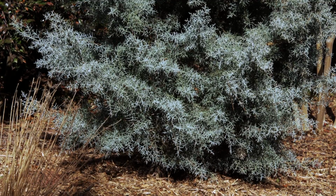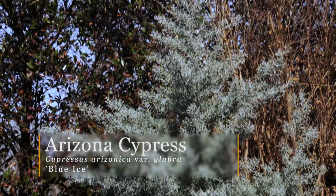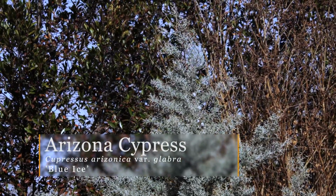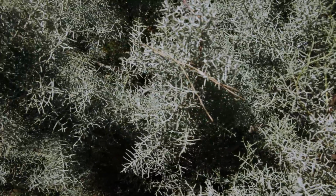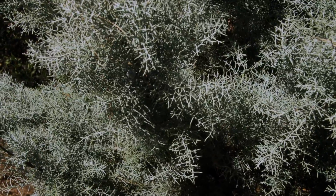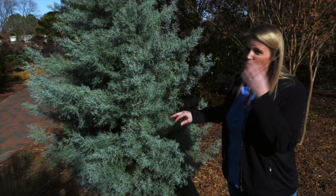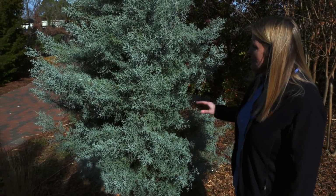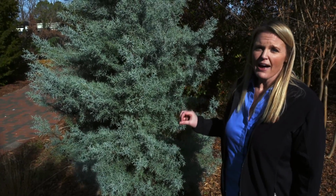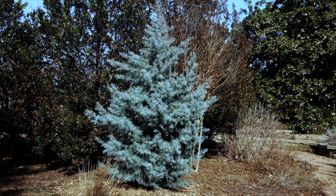I'd like to introduce you to this large evergreen tree. It is Arizona Cypress, and it's a great, very reliable evergreen for Oklahoma. It prefers well-drained soils, but it is drought tolerant and hardy to zone 7. As a native to the southwestern part of the United States, it thrives in hot, dry conditions. Now, as it matures to a height of 20 to 25 feet tall and a width of 15 feet wide, you'll notice that the bark will start to exfoliate, leaving patches of orange and green on the trunk of the tree. But one of its most distinguishing characteristics, of course, is this lovely icy blue foliage.